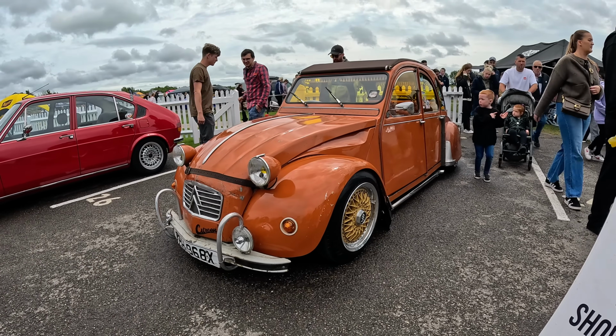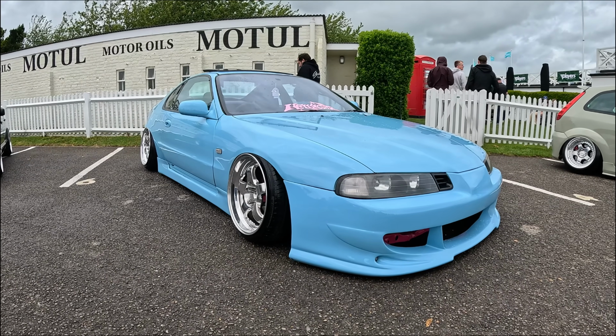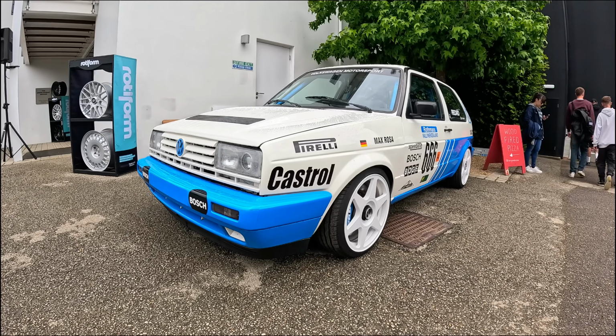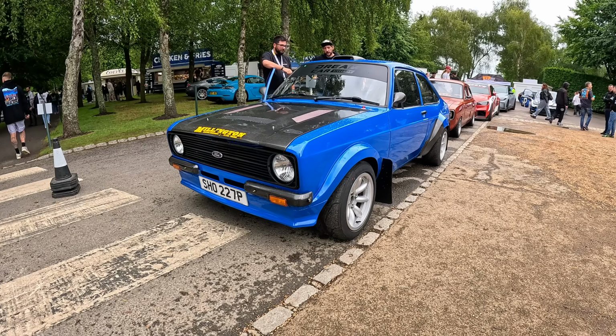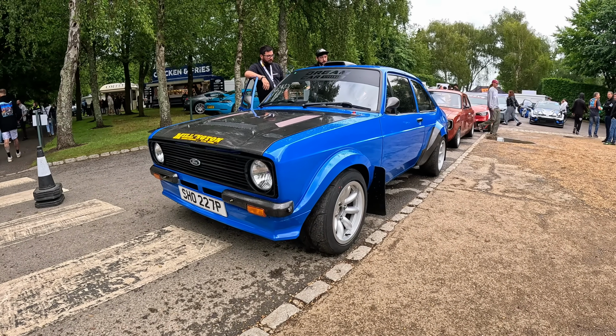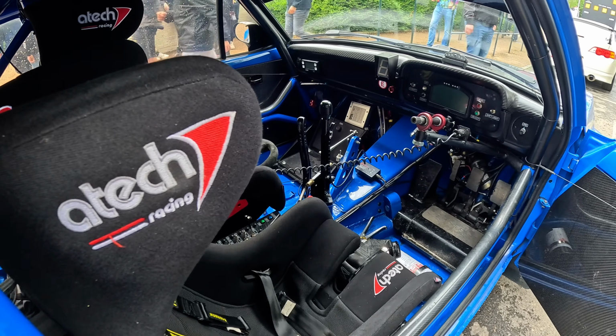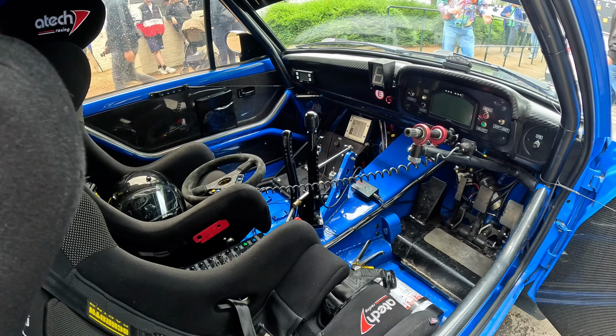Every car show needs a 2CV, and this is the best Prelude I've ever seen. Here's a carbon clad R8 and a Mark II Golf G60. Here's a couple of Escorts waiting to go on track. This one's Millington powered, looks like a dream spec with all the right bits, including a sequential gearbox.